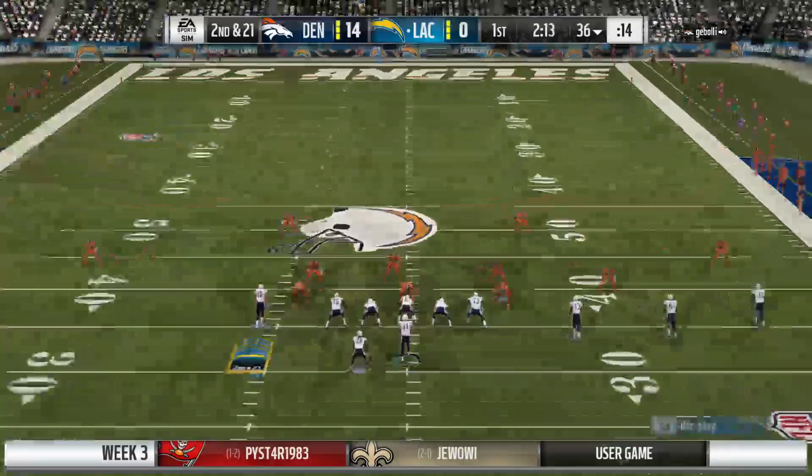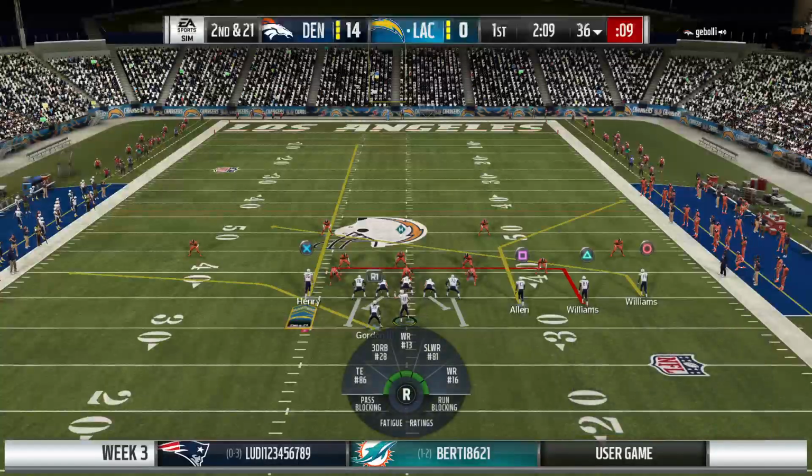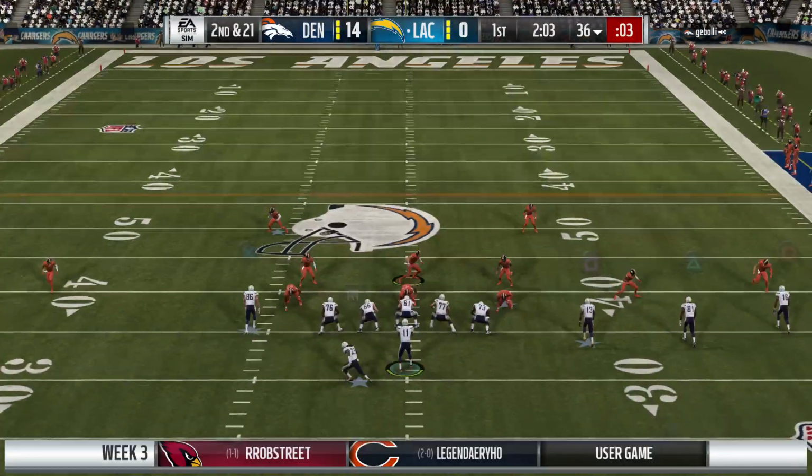All right, now, lucky 56. Lucky 56. Watch twist. Gun, gun. 59. Mike to 59.